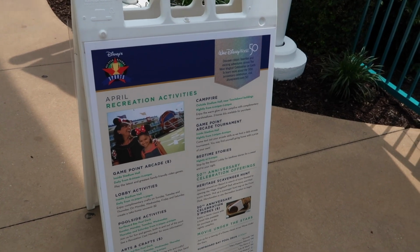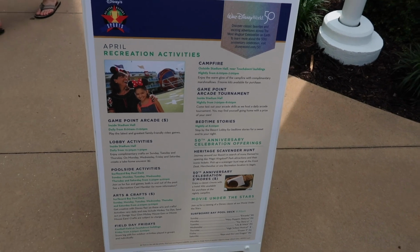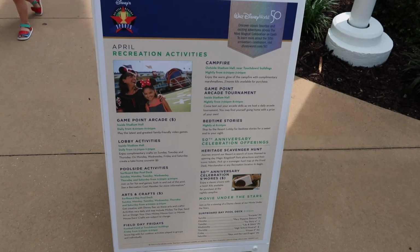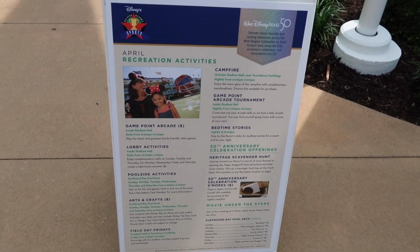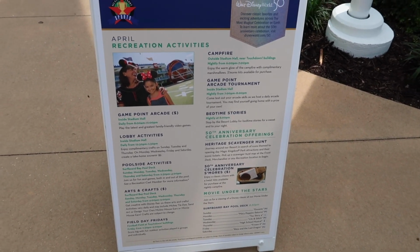So outside here too, they have a recreation activities list. So we saw that video board inside, but out here they have just a regular board, which is kind of cool. It talks about the different activities, the arcade, the lobby, the pool activities. I think the movies are probably listed on here somewhere.